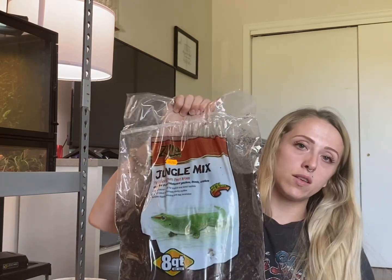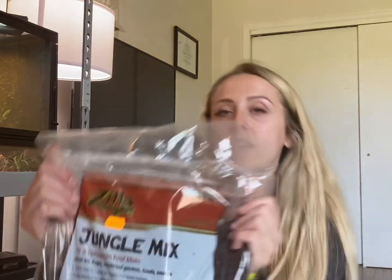Third thing, I got a bag of Zilla Jungle Mix. The reason I got this was because I want to put this on the silicone background that I'm doing, so it sticks on and looks realistic. So this is gonna be more of a background purpose item rather than substrate. So I may or may not have to end up getting another one of these at a local store, like Buzz and Bees. Hey, Buzz and Bees, Erie PA. It was $12.50.